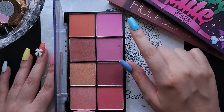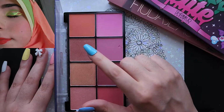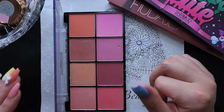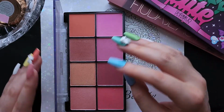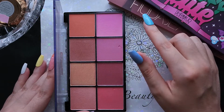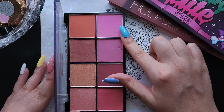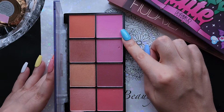One of those times, I did mix it in a bit with the orange, and two of the times I did mix it in with a brown, just because I had used it so many times that I really felt like I knew this blush very well, and I just started wanting to play around. But yeah, I used this more than twice the amount of any other blush I've used this year, so that was just such a fun discovery for me.